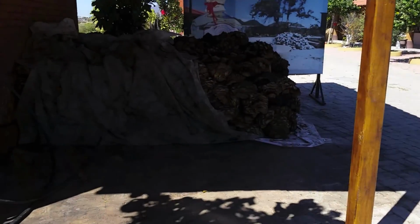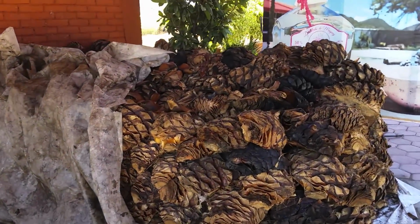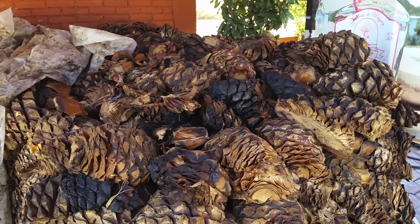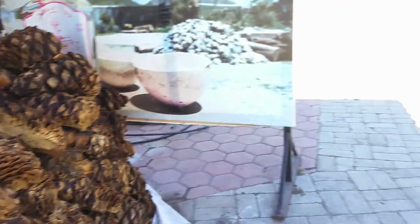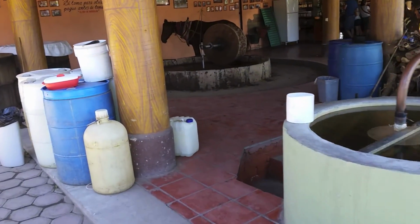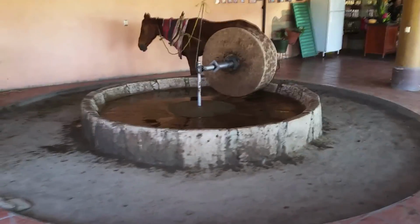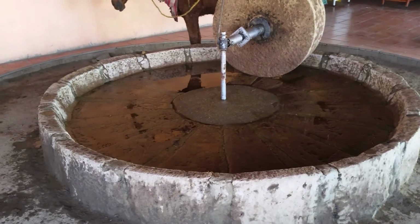And here they are after they cook. You can see they have a whole bunch of them. So then at this point they need to break it up into little pieces, kind of pound it out. So they have a big stone and a horse that walks around, and it crushes it, and so they can get it all crushed up.